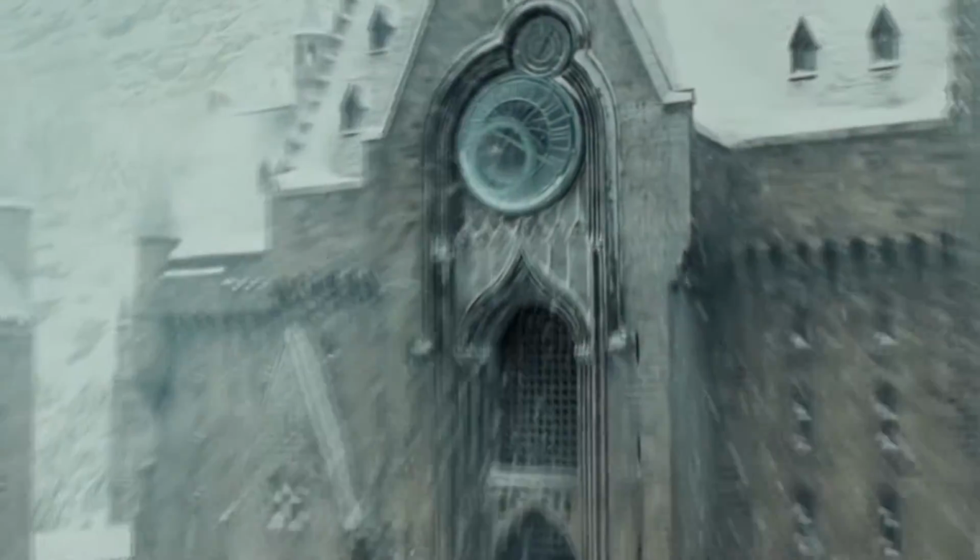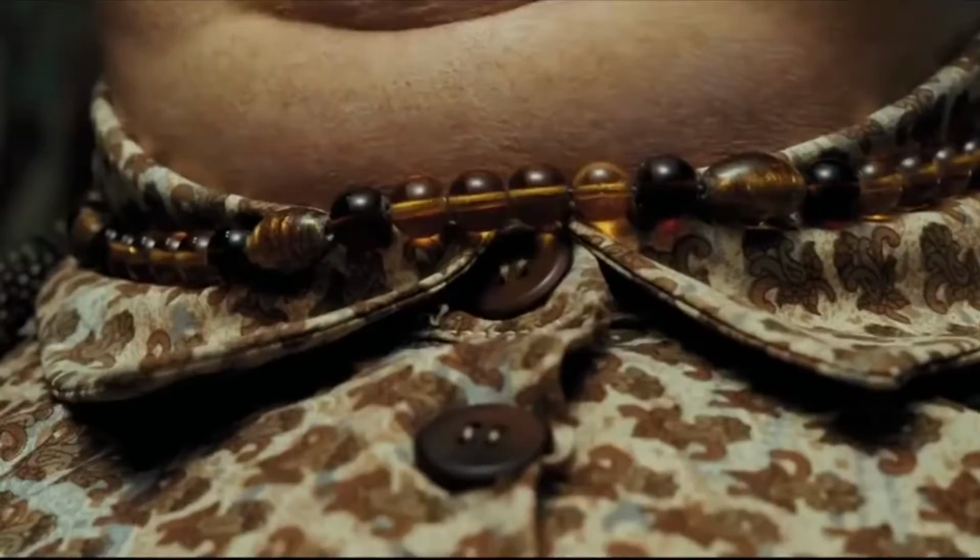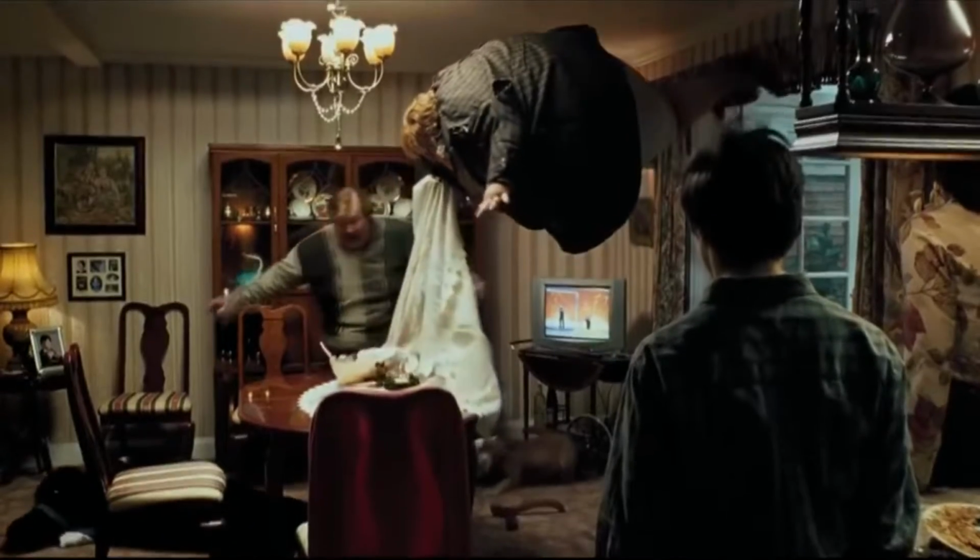From the unmissable Hogwarts clock tower, to the grandfather clocks in the common rooms, to the magical clocks in the homes of some of our favorite wizarding families, there's plenty of clocks and watches in this wizarding world, some doing more than simply keeping time, to keep our Muggle heads spinning in this magical world.